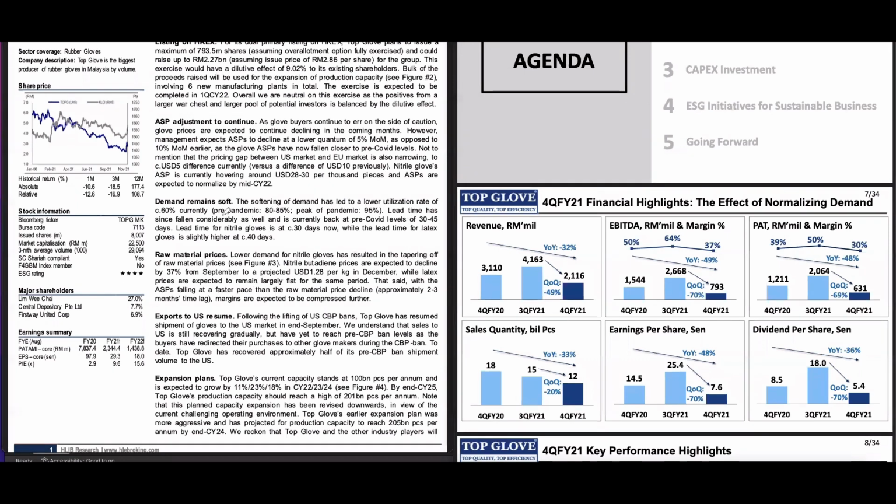Okay, let's see the important information we have here. First is the ASP, average selling price of nitrile gloves. Currently for TG, the nitrile ASP is at 28 to 30 per thousand pieces. This ASP is expected to normalize by mid of next year. Currently the ASP declining trend is 10%, but after that it will lower the quantum, dropping 5% on a month-on-month basis. So we can use this 28 to estimate the revenue and earning per share.